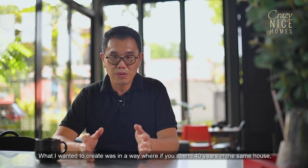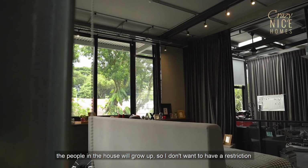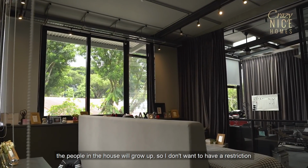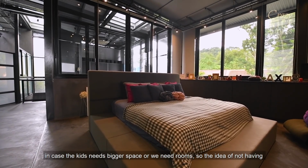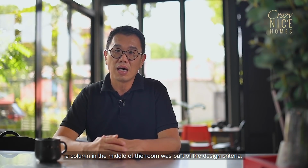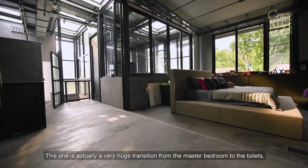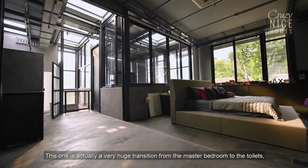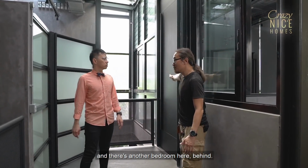What I wanted to create was a house where, if we spend 40 years in the same house, the people in the house will grow up. So I don't want to have a restriction in case the kids need bigger space or we need room. So the idea of not having a column in the middle of the room was part of the design criteria. This one is a very huge transition from the master bedroom to the toilets. Okay. And there's another bedroom here behind.